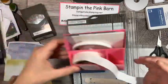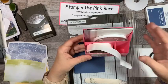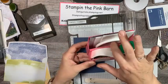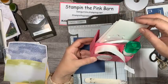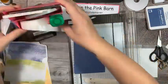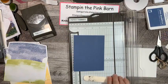If you guys missed it, a couple weeks ago, we made this little caddy here so I could show you guys how to keep all of your adhesive in one place on your desk. I keep my tear and tape in there. I keep all my packages of even the black ones. I keep the dimensionals in there, and then I keep my mini glue dots. You guys can find this video over on YouTube under Stamp in the Pink Barn.